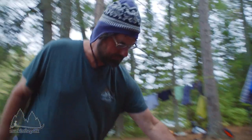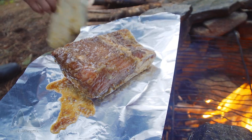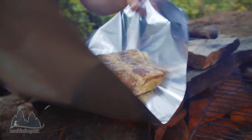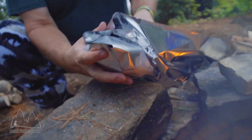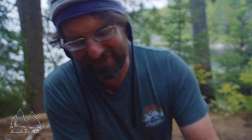I marinated these honey garlic overnight, and then I froze them and wrapped it in newspaper, even though it was in a baggie, and put it here on the foil. I need more foil.